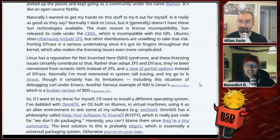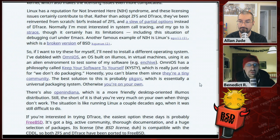Mm-hmm. Okay, so Linux has a reputation for not-invented-here syndrome, and these licensing issues certainly contribute to that. Rather than adopt ZFS and DTrace, they've been reinventing from scratch: Btrfs instead of ZFS, and a slew of partial options instead of DTrace itself.